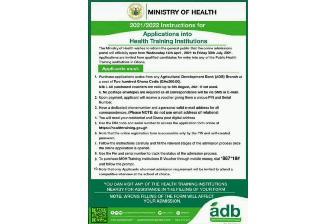www.healthtraining.org.gh. And the sixth one says, note that the online registration form is accessible only by PIN and self-created password. And the seventh point states, follow the instructions carefully, fill the relevant stages of admission process once the online application is open. The eighth point says, use the PIN and serial number to track the status of your admission process. The ninth one says, to purchase MOH, that's Ministry of Health Training Institution, e-vouchers through mobile money, dial *887*18# and follow the prompt.